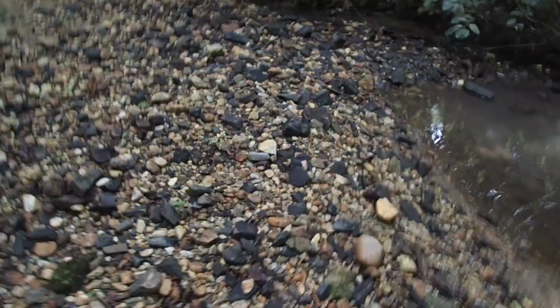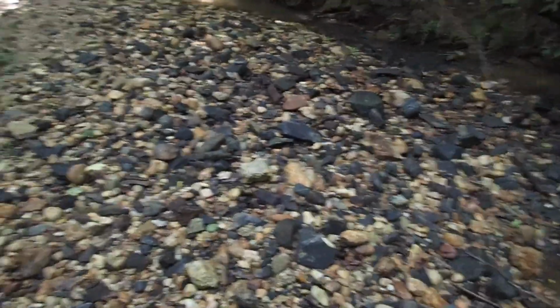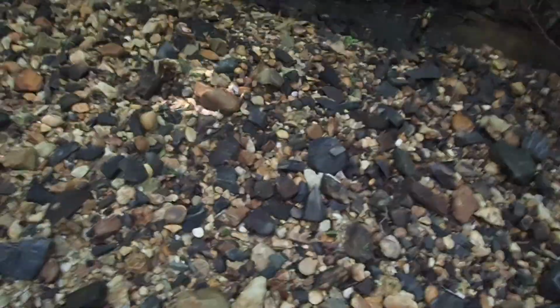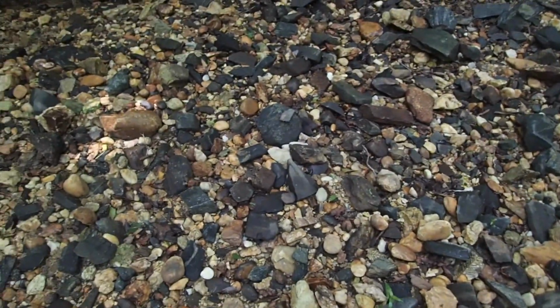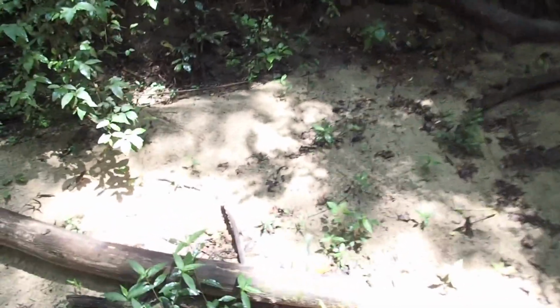Alright, like I said, I'm in artifact mode now. Chris is still panning gold. Let's see whatever we can find up over here in this gravel. That's funny, just finding that pottery over there. Thought I'd walk the creek a little bit more and just see what we can find. Ooh, there's a bottle. There is a bottle. A Coke bottle. Ooh, that's a straight side Coke bottle.